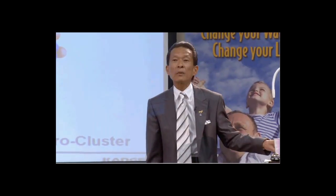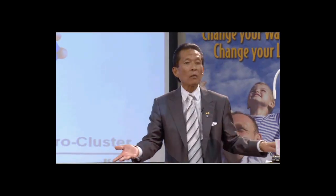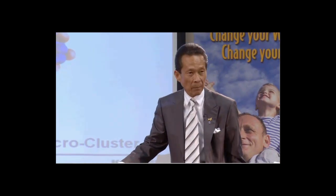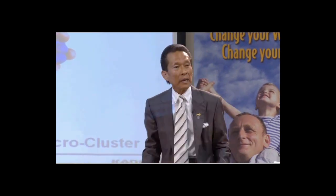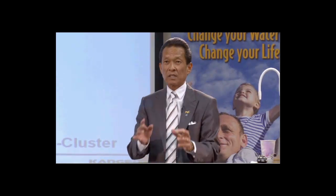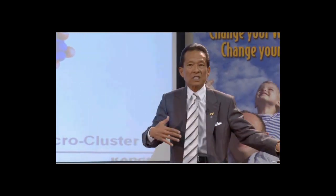He goes, have you ever boiled a pan of water and left the room and forgot about it, and you came back and you were cooking nothing but a pan? Where do you think the water went? As you heat water, by the way, it gets smaller and smaller, then it becomes something called steam, and steam will disappear. Well, the water you're drinking is microcluster water. It has the ability to penetrate you at a cellular level.